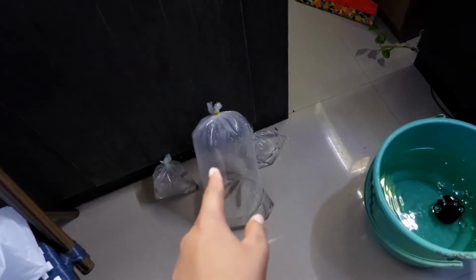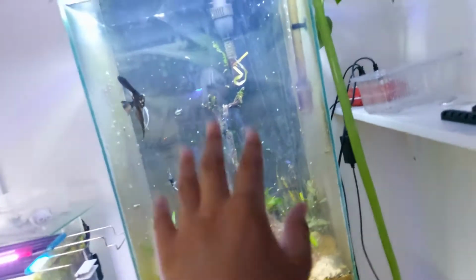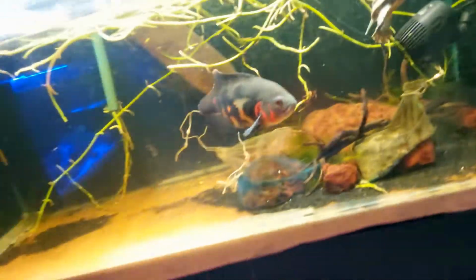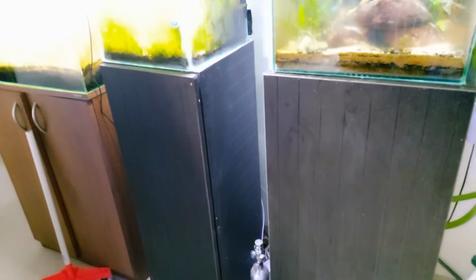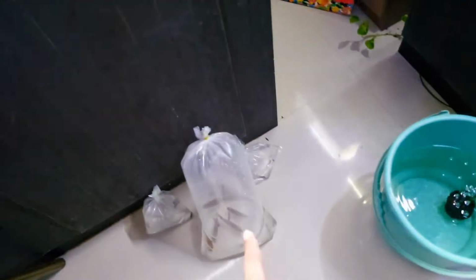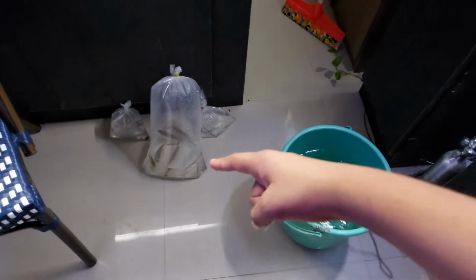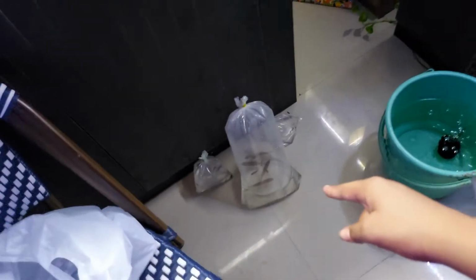So where am I going to be putting all these fish? Well, the snails are going in there. They're going to be floated and inside this tank. But all the fish, I don't want them interacting with any of my aquariums, because, well, they might have a lot of diseases. That's why they're going into a quarantine tank.